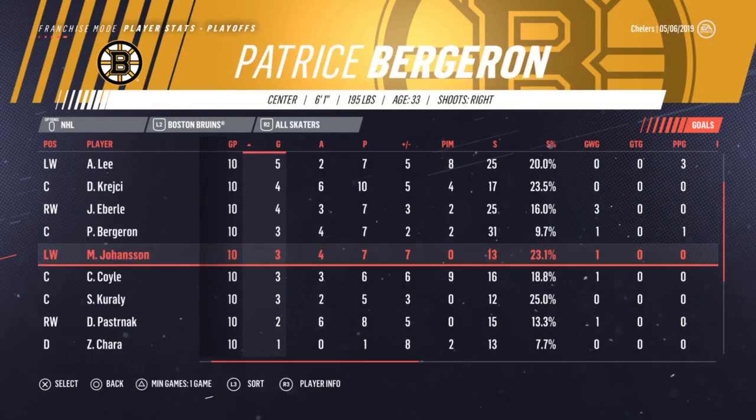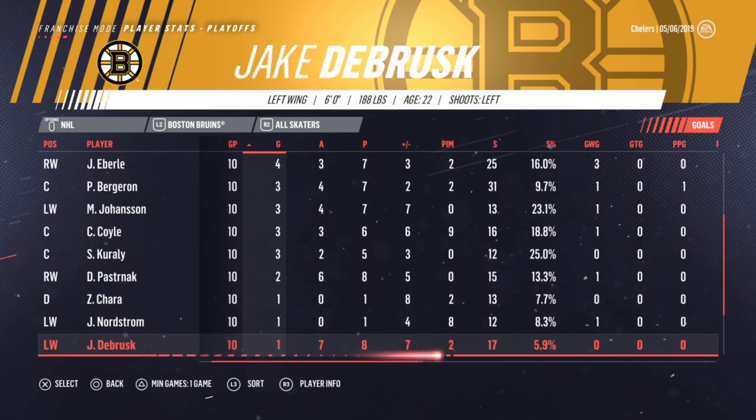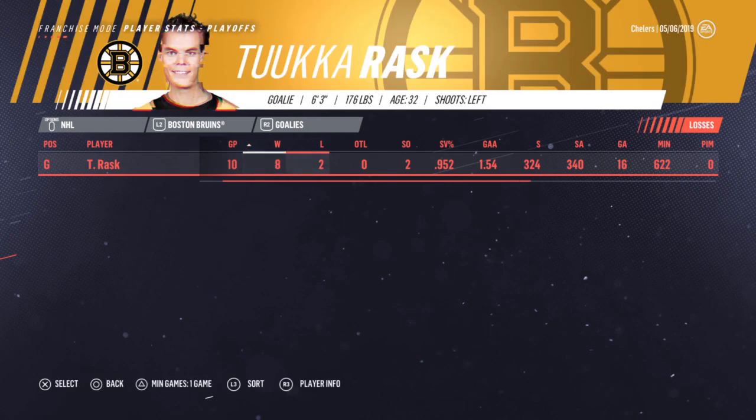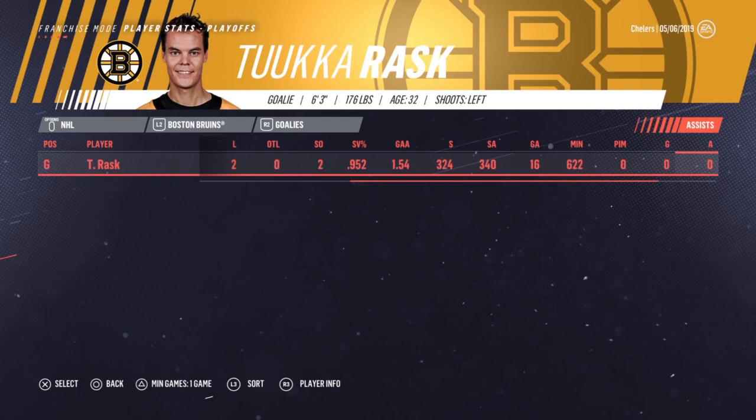Let's see. I think that's all we can really check right now. Let's look at our goalies, of course. Tuukka Rask, there you go, .952 save percentage and a 1.54 goals against average. He is the Conn Smythe winner right now. 2 shutouts, 8 and 2. Yeah, right now, if we were to give out the Conn Smythe power rankings, it would definitely be Tuukka Rask.